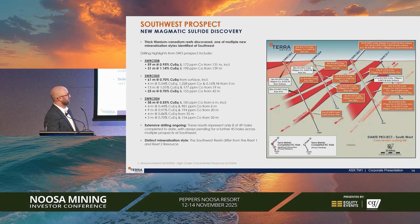And this is just what some of the reef looks like. This is not a thin ore body. This stuff is thick. You can imagine a really nice big open cut around this. You can go down very deep because the mineralization is so thick. This is packed full of titanium, vanadium, copper, nickel, cobalt. We're even seeing high-grade cobalt out there now. That's coming into play as well at Southwest.